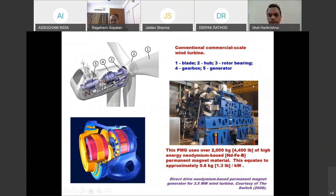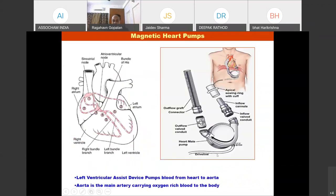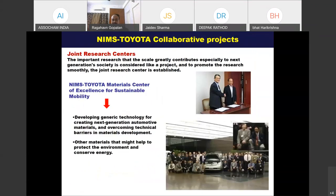As I mentioned, for wind energy magnets, you can see the quantity, what you see in the blue color and this gray color, are tons of magnets put in one wind generator. And I have given some numbers. Required for heart applications, left ventricular heart application, space applications needed. Again, these are all some strategic applications.